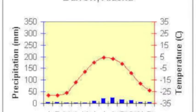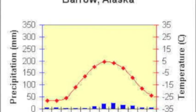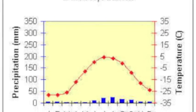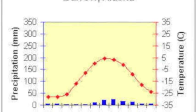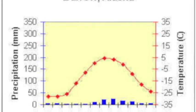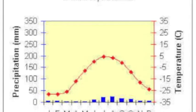As we can see from this climatic graph, the tundra is pretty cold, although in the summer it warms up to a nice 5 degrees Celsius. However, the rainfall is pretty low year round, so the plants found here aren't very water dependent.